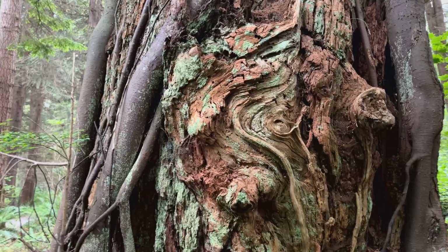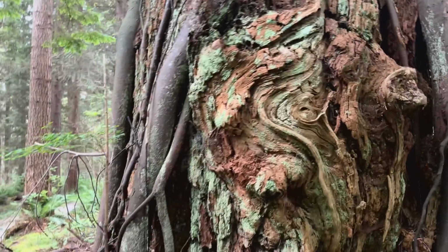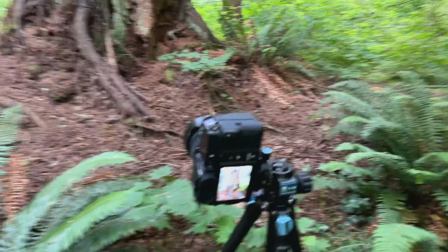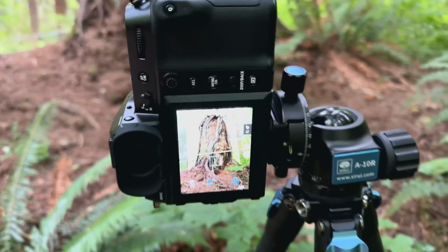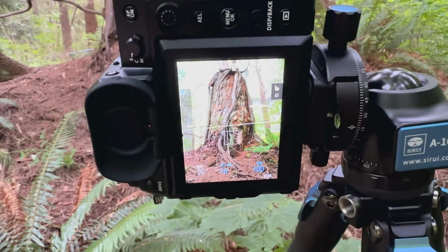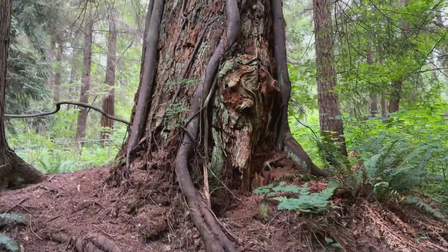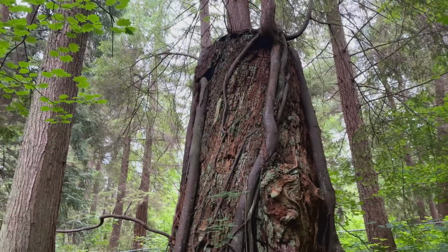Like I said, I don't have a really wide angle lens. I'll see if I can get set up and get a shot of this. I'm gonna be honest, I'm struggling a bit to get the composition right. You can see what I framed up on the camera here. It looks okay, but the problem is I've got that bright white background and I just can't get rid of it.